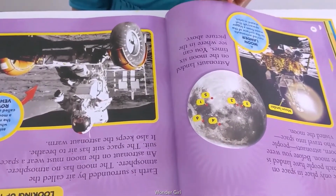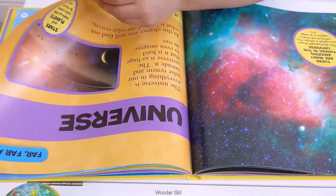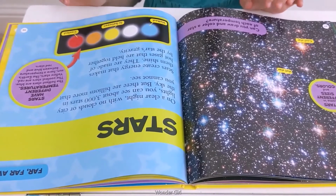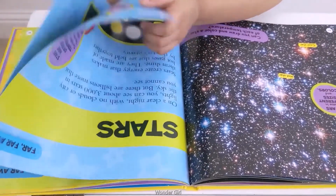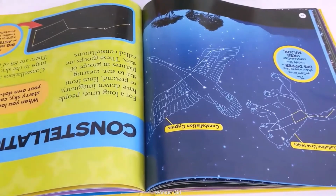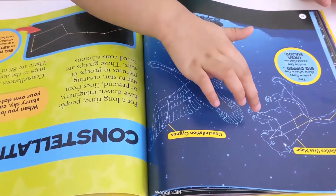Astronauts go to different planets to take pictures. This is the universe. These are the stars. Blue is hot, red is cold. This is a constellation. Sometimes the stars join and make some nice designs. They make a bird and a lion.